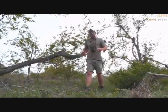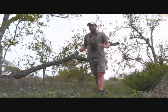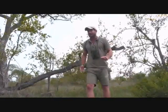So your best thing to do is stand your ground with most of the animals, but there are certain animals like the Cape buffalo that if you stand your ground, you're just going to be a sitting target for it. But the thing is, we know what we're doing. We know how to avoid getting too close to the animals to make them feel scared.